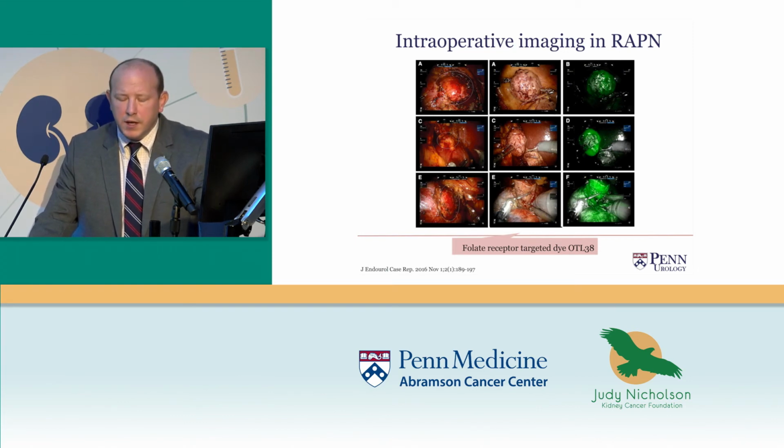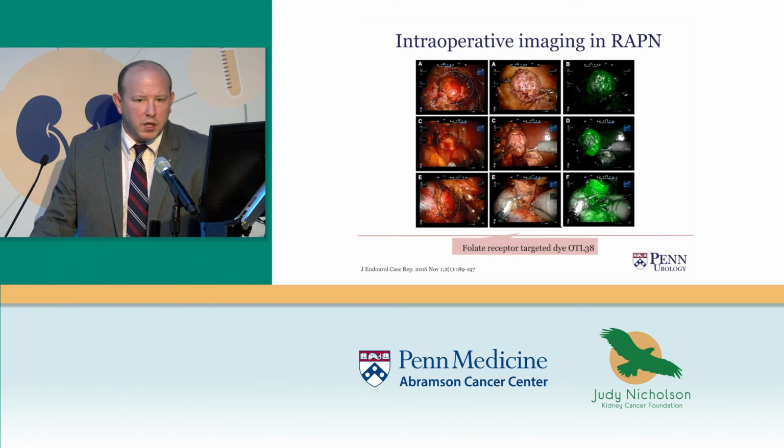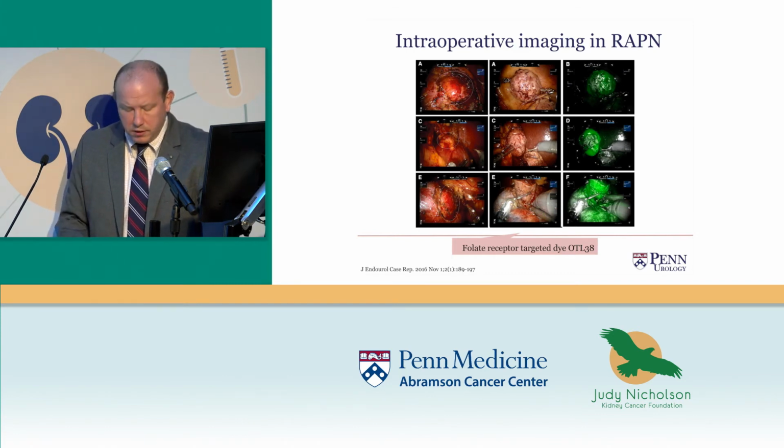It can help with margin status for partial nephrectomy. It can help for looking for lymph nodes and things like that. Doesn't work in everyone. For kidney cancers, they tend to have a lot of folate receptor alpha cells in them, and that's one of the molecules we target for kidney cancer specifically.